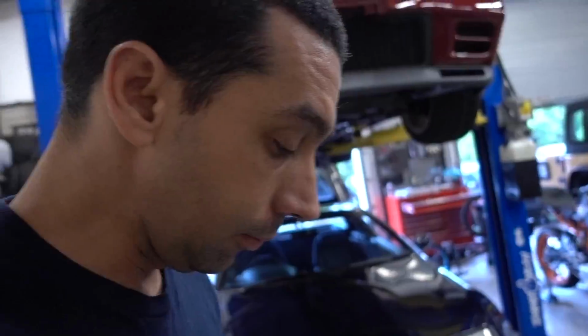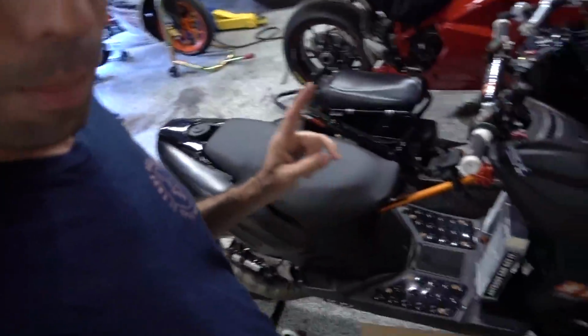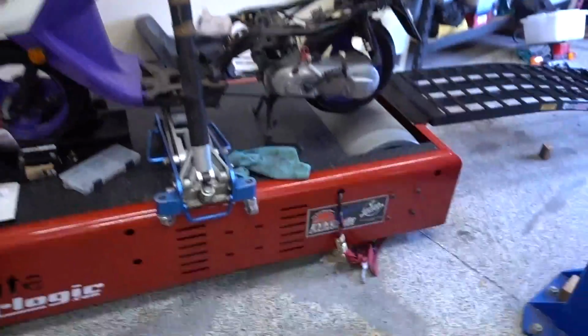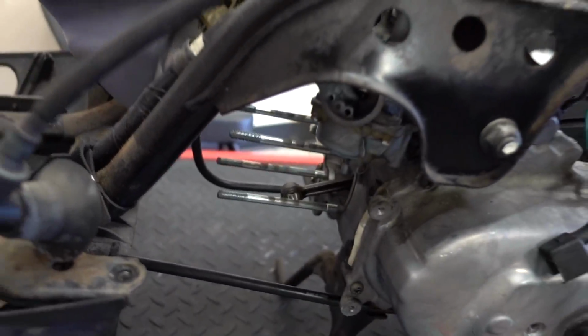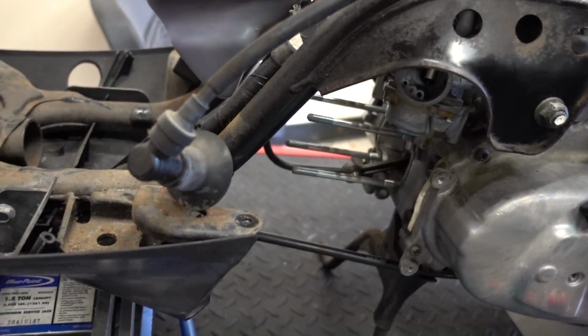There it is. Parts came in from Canada. This is a box of goodies for Mr. Reliable that are about to go on. I got them all torn down right now. As you can see, there's the stock conrod, head and cylinder, piston are all off. I'm ready to go. The stock stuff is right here.